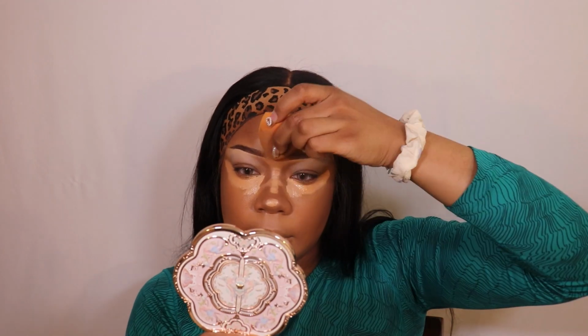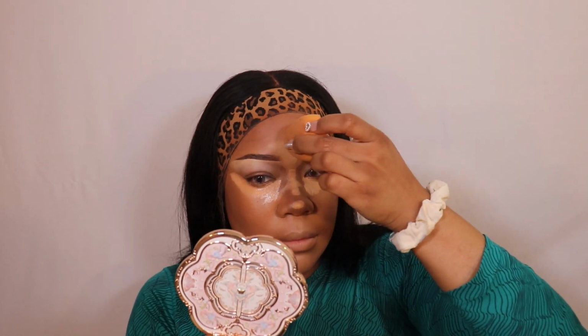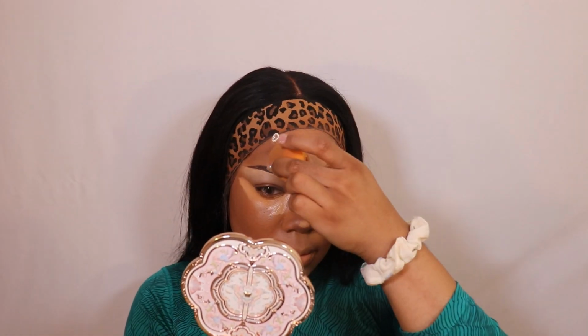A Beauty Blender to go in and blend out the concealer on my face. A lot of tapping and circular motion does a really good job at helping to blend it perfectly into that foundation shade. And the tip of the Beauty Blender helps me be more precise with my blending.